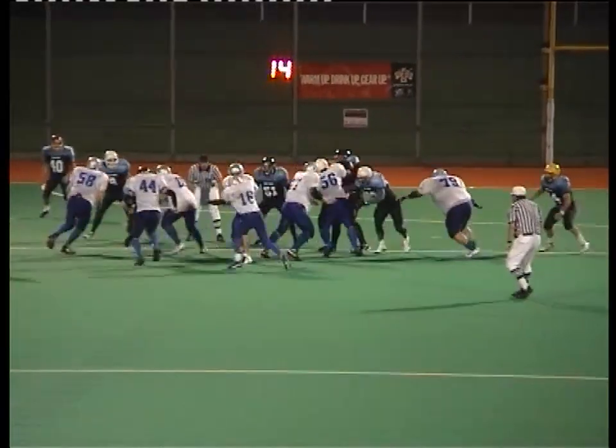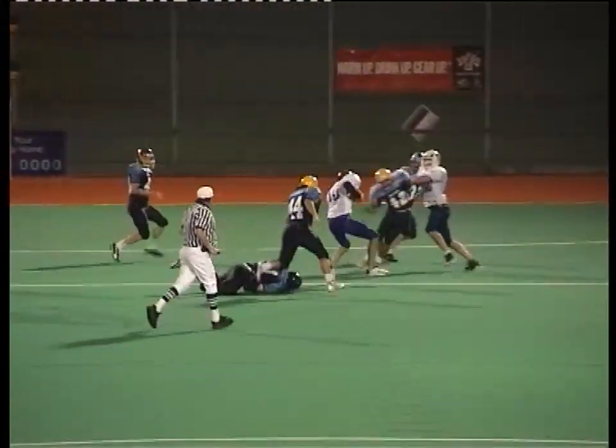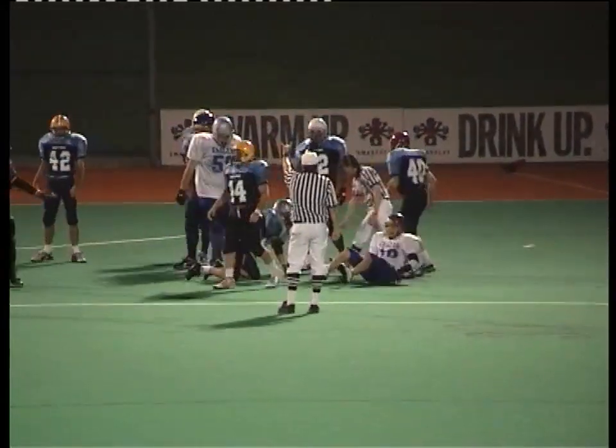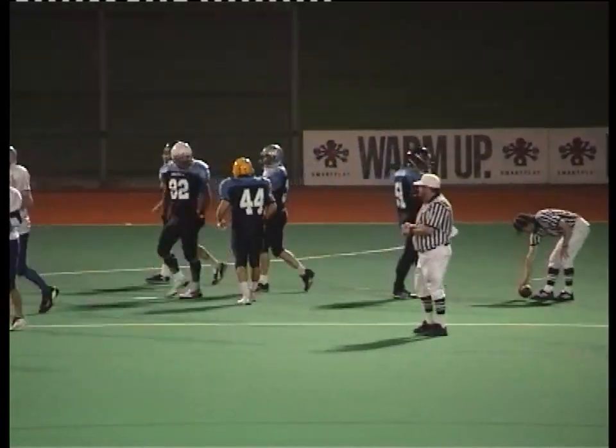26-yard line of New South Wales. Hand off to Decker, number 10. Gets away from some tacklers, bounces to the outside, lowers the shoulder. Brought down after a nice gain by number 32, Josh Pinn.